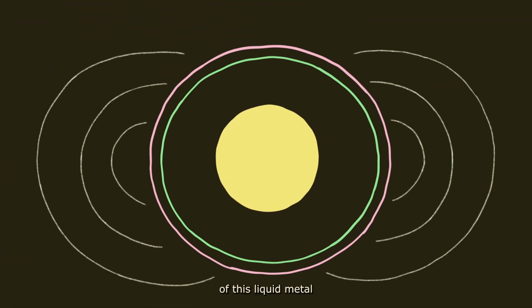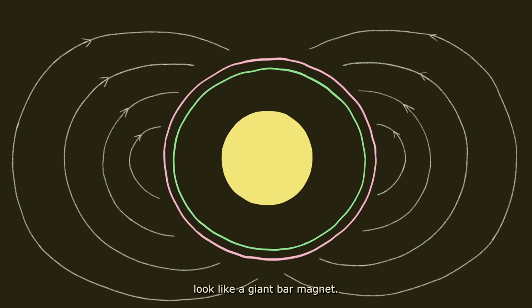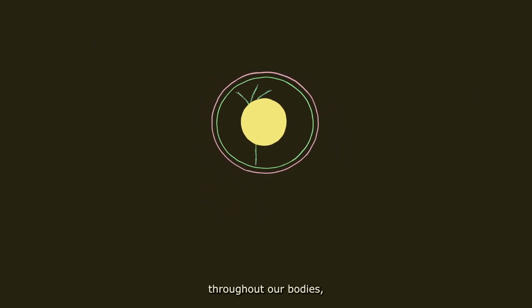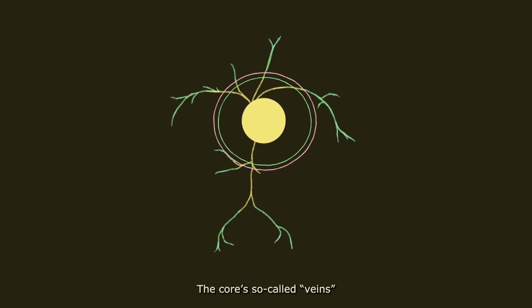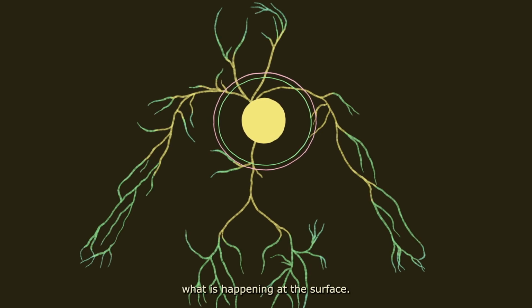But most intriguingly, the circulation of this liquid metal produces electromagnetic currents, making Earth look like a giant bar magnet. Just like our heart pumps blood throughout our bodies, the core pumps heat to outside Earth. The core's so-called veins are influenced by what is happening at the surface.